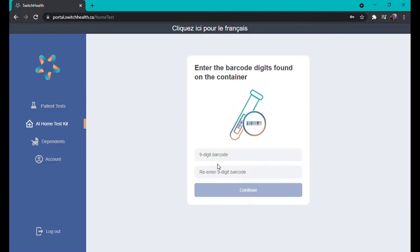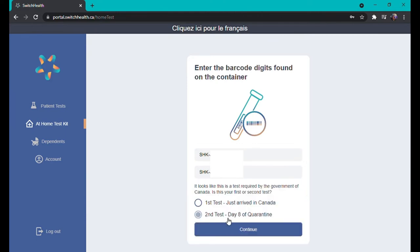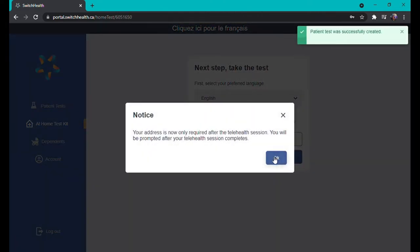On the day of your test, you will log into Switch Health and click on At Home Test Kit. You will enter the 9-digit code on the side of your test tube to register your kit.